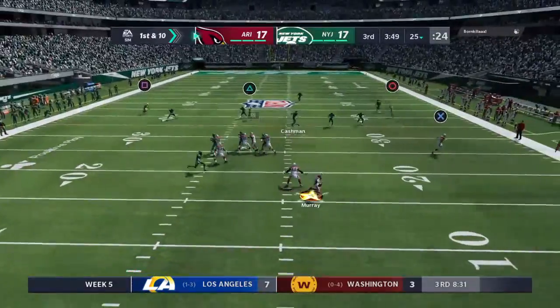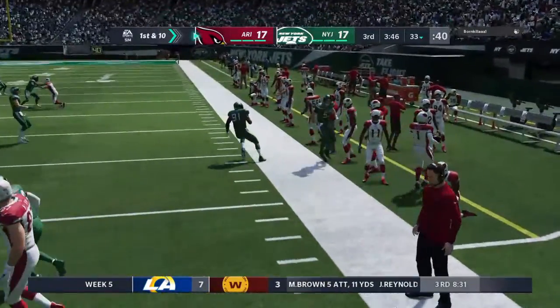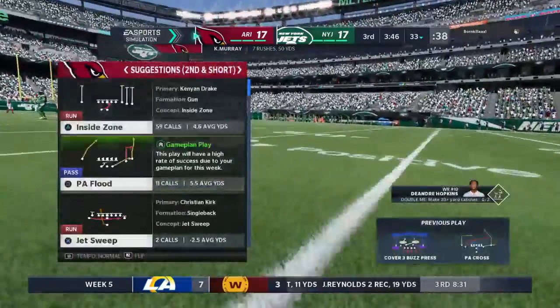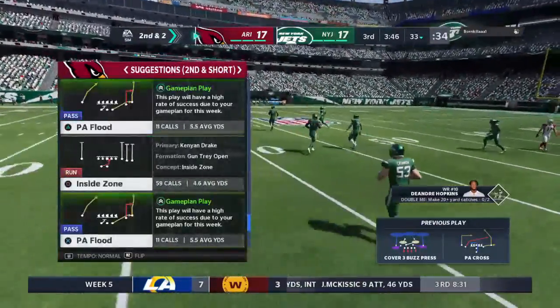Murray going to run play action with Drake and look to throw it. Flushed out right. Now he'll pull it down. And he'll be out of bounds across the 30-yard line. He'll get 8 on the scramble there. It'll be 2nd and a couple.